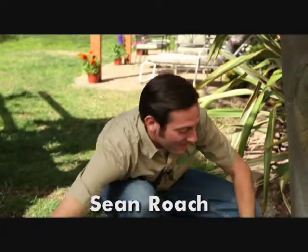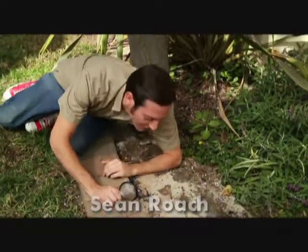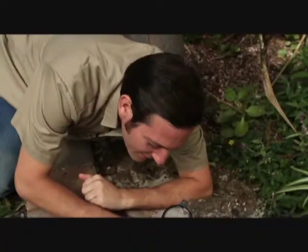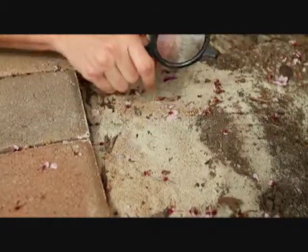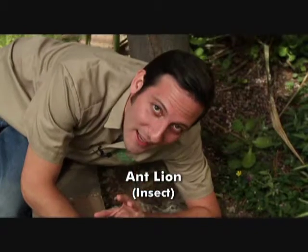We're going lion hunting. Come here. Closer. Closer. Closer. Do you see it? The little cones in the soft soil? These are antlion pits. At the bottom of each of these pits, there is an antlion hiding and waiting. The perfect example of an insect that you hardly ever see in action.